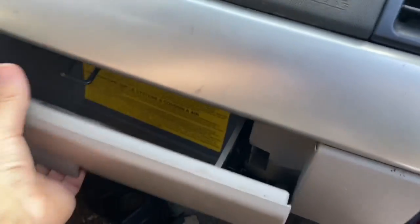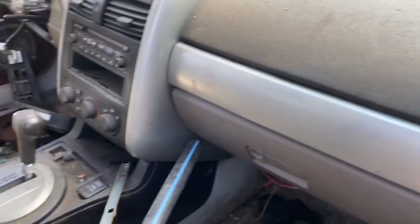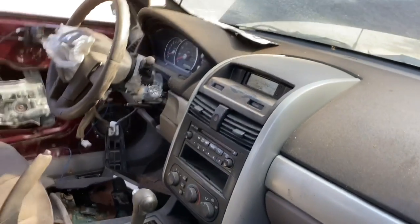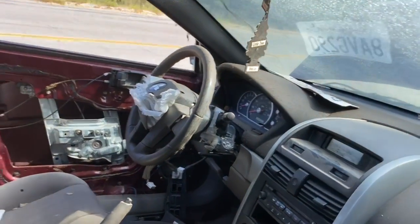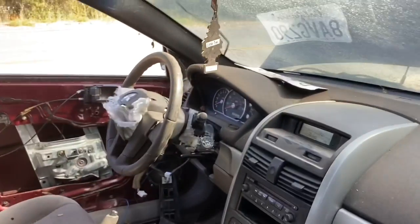Glove box maybe? Nothing in there. I mean, makes sense. But this car, on the interior especially, is pretty messed up. Parts of the covering of the steering wheel have been stripped away. The driver's side door has been stripped away. It's again in the back seat.